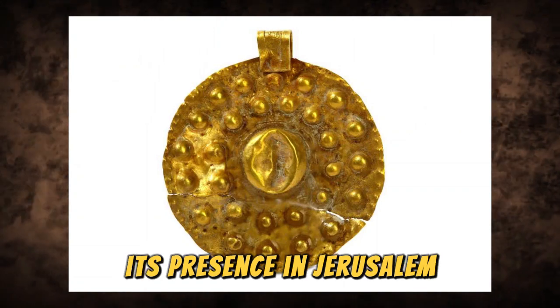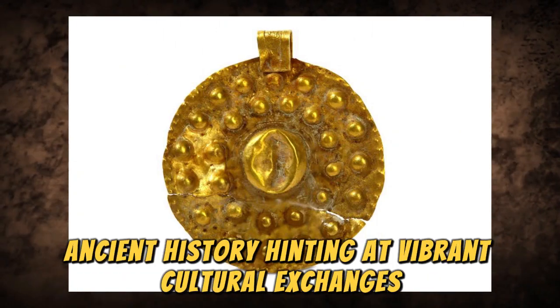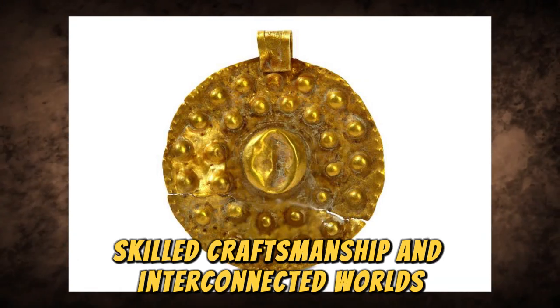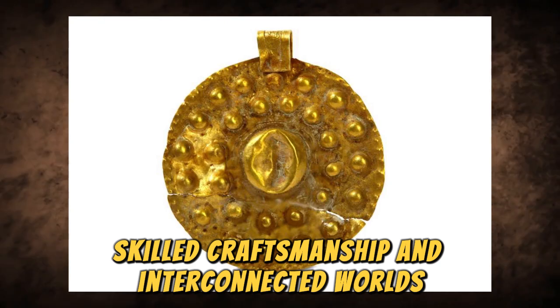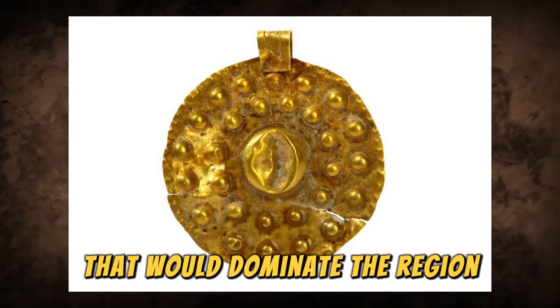Either way, its presence in Jerusalem adds another layer to the city's complex ancient history, hinting at vibrant cultural exchanges, skilled craftsmanship, and interconnected worlds long before the rise of empires that would dominate the region.